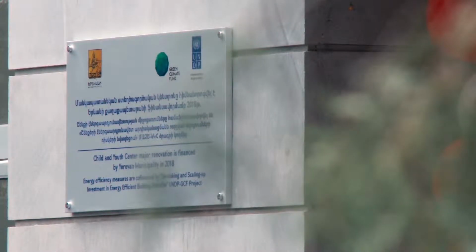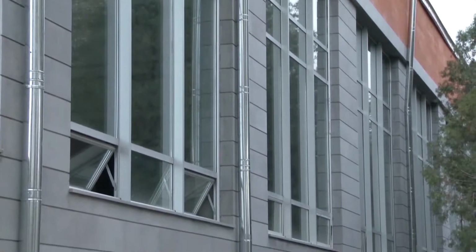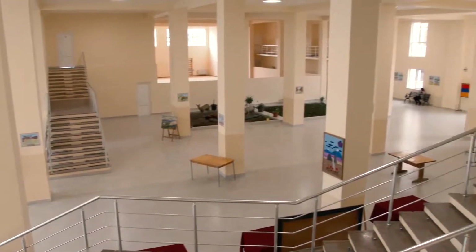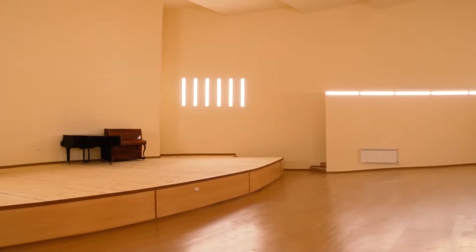The signboard indicates that the centre has been retrofitted with the joint efforts of Yerevan Municipality and the United Nations Development Programme. Yerevan Municipality delegated the implementation of the renovation to the UNDP, which in turn co-financed the measures related to energy efficiency improvements.